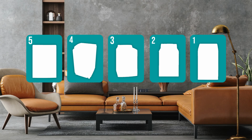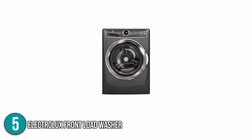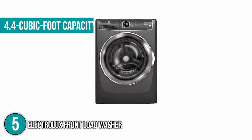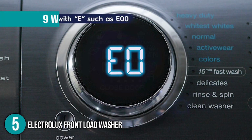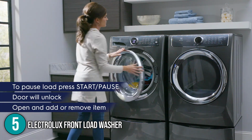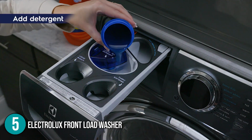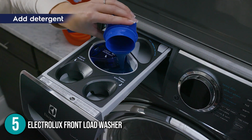The washing machine coming in at number 5 in our list is the Electrolux front-load washer. The Electrolux front-load washer has a 4.4 cubic foot capacity. It boasts 9 wash cycles, including a 15-minute fast wash. The gray finish on the Electrolux is the only noticeable difference at first glance. However, if you look inside the detergent drawer, you'll notice that it's been completely redesigned.